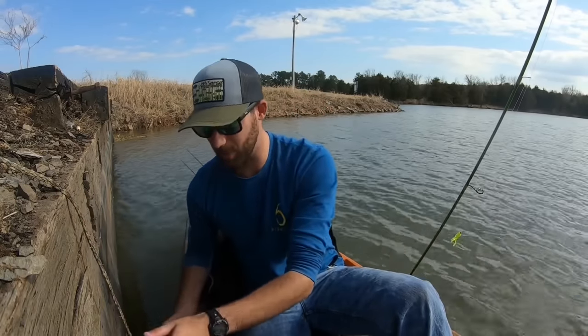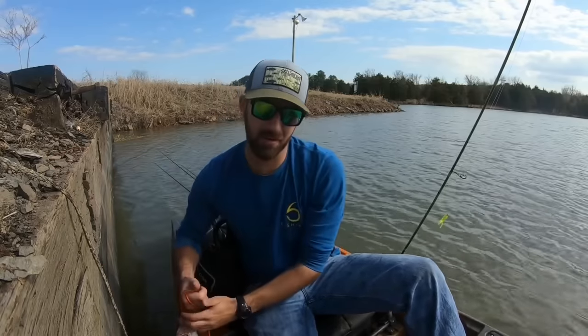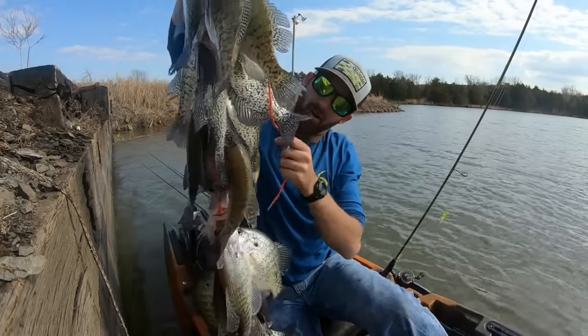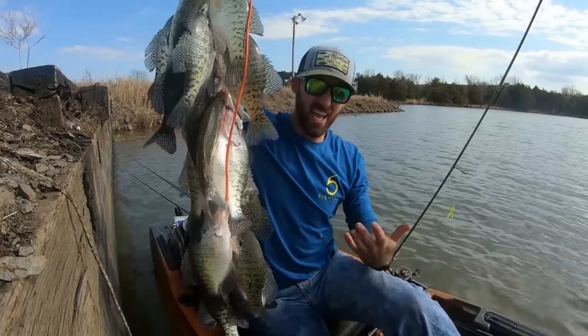Let me pull a string up so you guys remember what I'm talking about. This thing looks crazy. Ready? Oh, gotta get prepared for this. Brace myself. Here we go. Woo. Look at all of those slabs. Woo. And all of these fish are anywhere between 10 and a half.